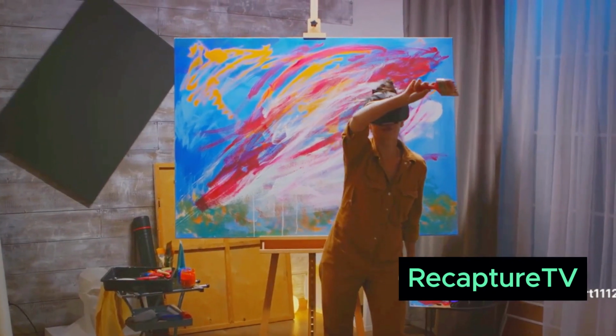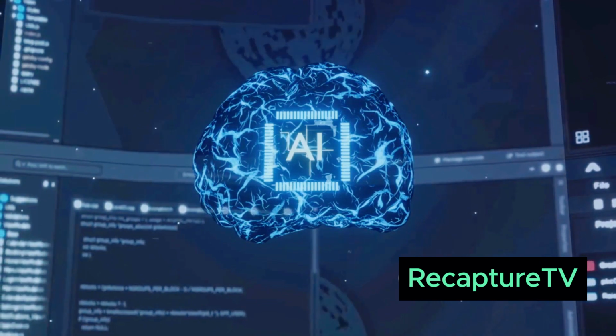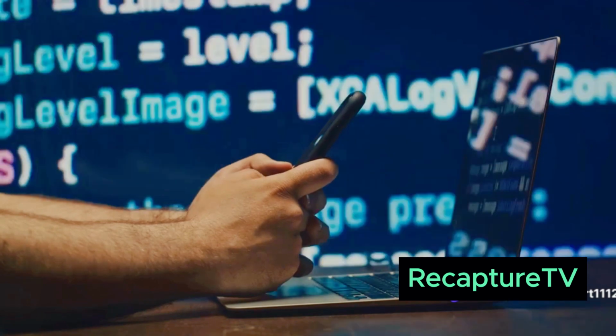Next, we have Grammarly, a must-have tool for content writers. This AI-powered writing assistant helps you eliminate errors, enhance clarity, and deliver your intended message effectively. It's like having your personal English professor available 24/7.